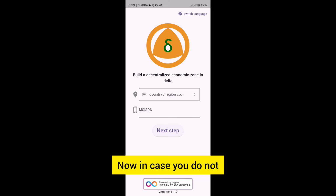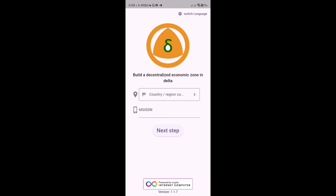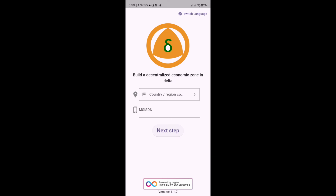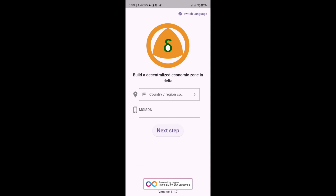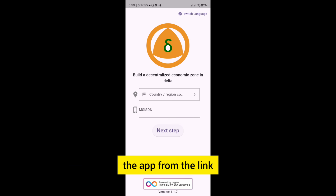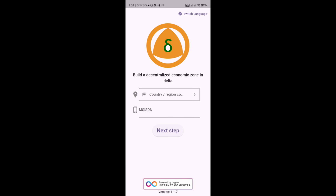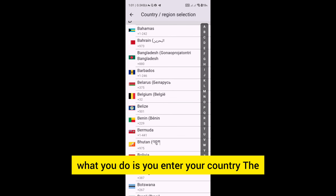Now, in case your network or your internet access does not allow you to download the app, because I've noticed that a few internet connections I've used have refused to allow me to download the app from the link, what you do is use a VPN.